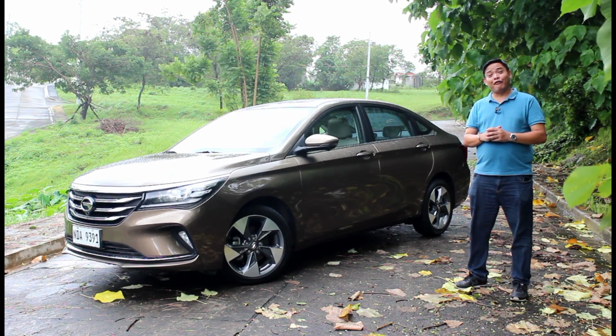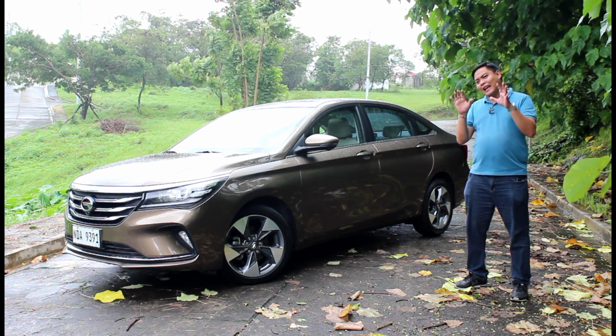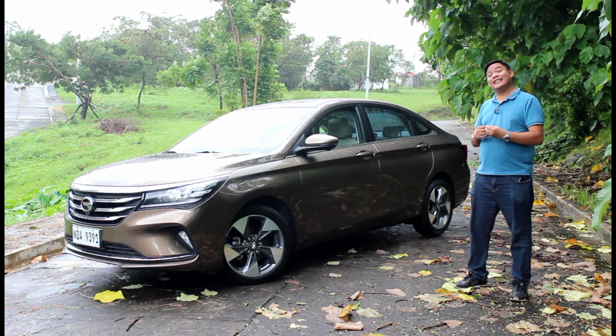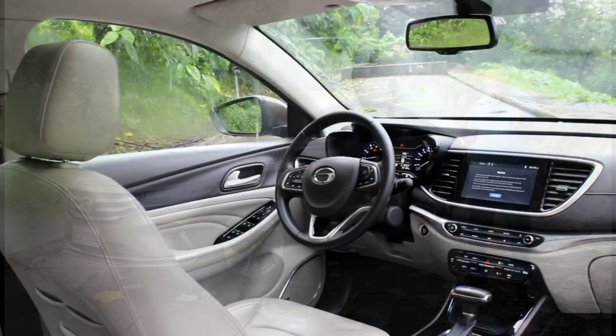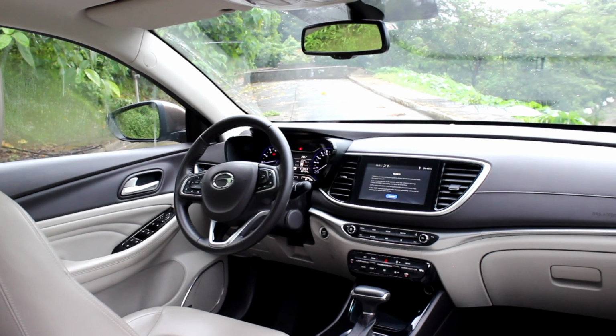The GAC GA4 may have the price tag of a subcompact, but it's actually a compact car. And that makes it significantly bigger than most of its competitors or cars within the same price bracket. Some may say that size doesn't really matter, but it's hard to deny that bigger cars usually offer more space and, generally speaking, better ride comfort.